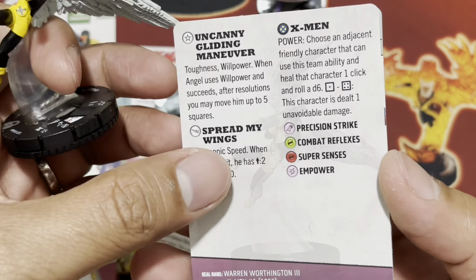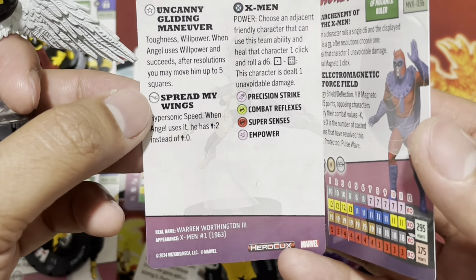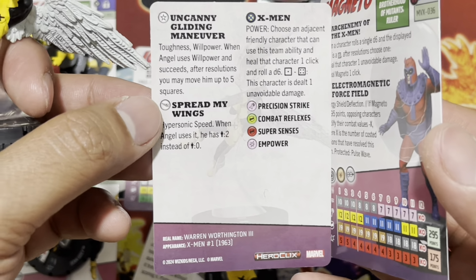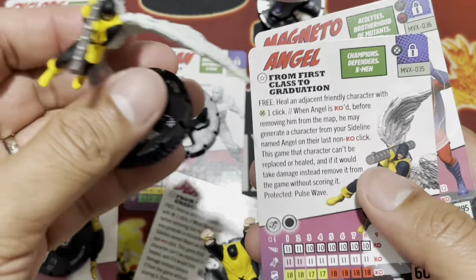Oh my god. So that is quite unique because usually hypersonic does not have passenger capability. So being able to carry 2 is a huge deal for X-Men. Okay, so Warren Worthington III is Angel.